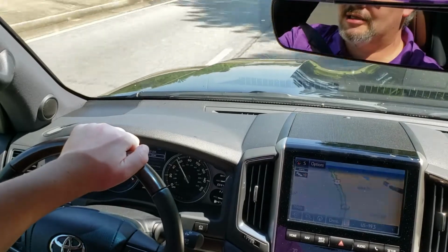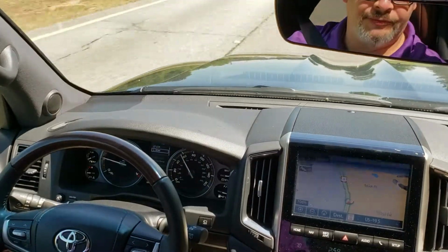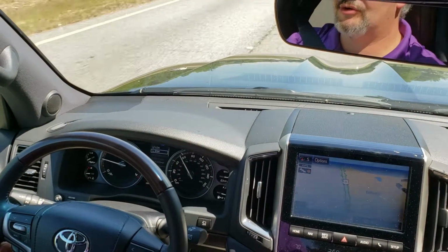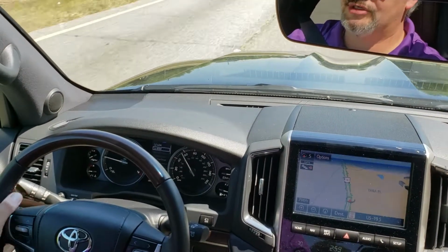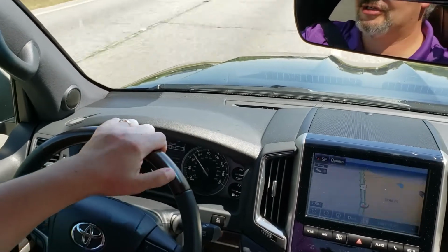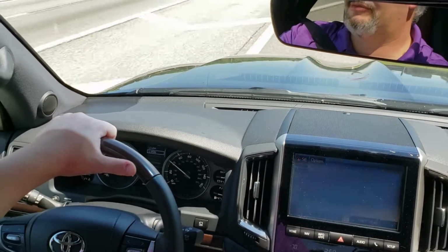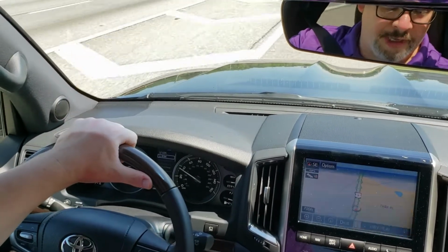Really nice sound system. It's got 14 speakers, a subwoofer, an amp, and in this particular model, you can pay a little bit extra and you get the rear seat entertainment system as well. You pop the disc into the front dash, and you've got remote controls and headphones and all that. The kids or whoever in the back can do what they're doing back there.